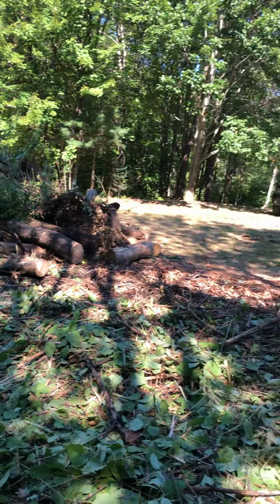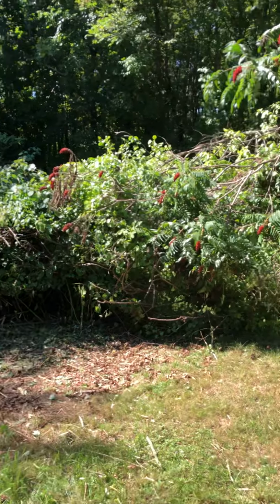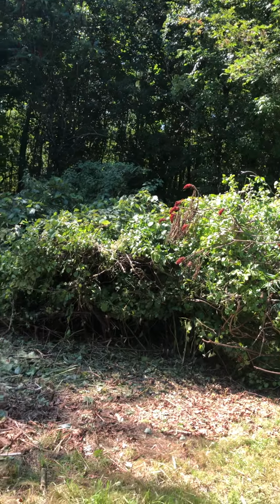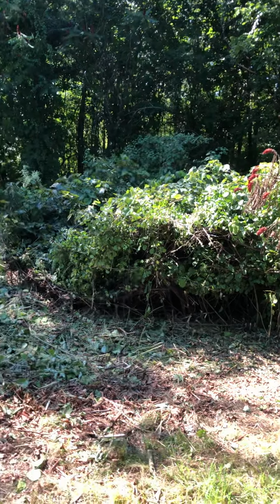So the weed whacking that took place in here today was hot and heavy. I was able to get right up to the edge of this mess, which is bittersweet. And the bittersweet has actually torn down some of the sumac that's in there. And the tops of those trees are laying in there, and the bittersweet is just knitting its way into a solid mass in there.